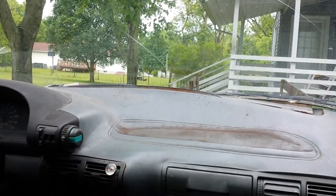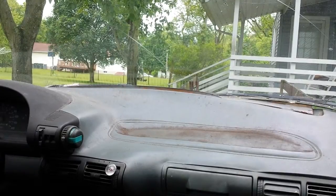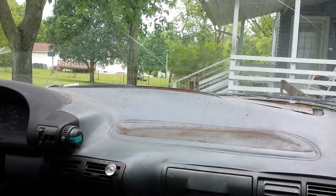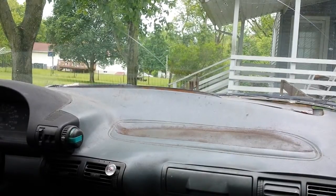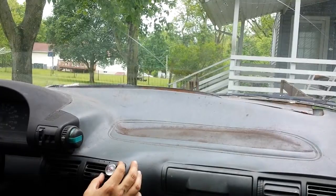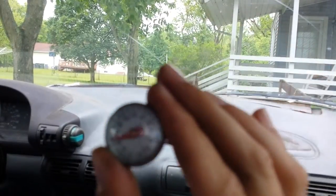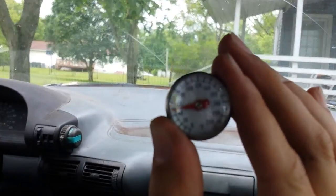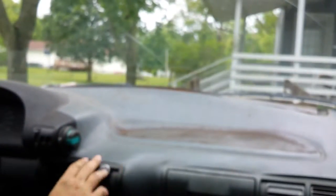So you can see the needle is falling. It's showing 50 degrees right now. See, it's reading just over 40 degrees now. Let me see, come on. Focus, will you, piece of junk? There you go. All right. Anyway.